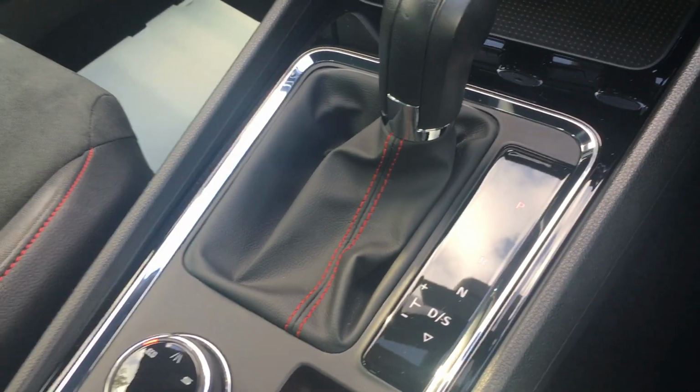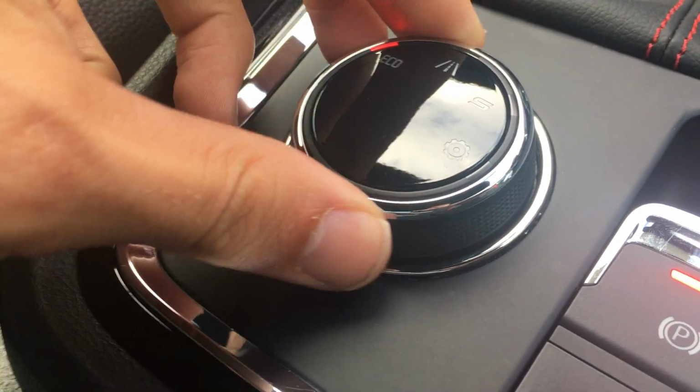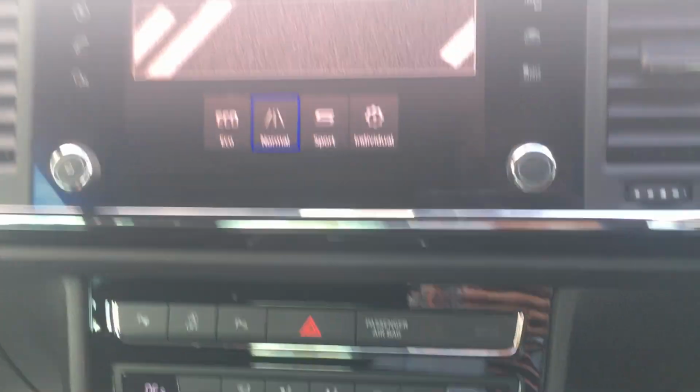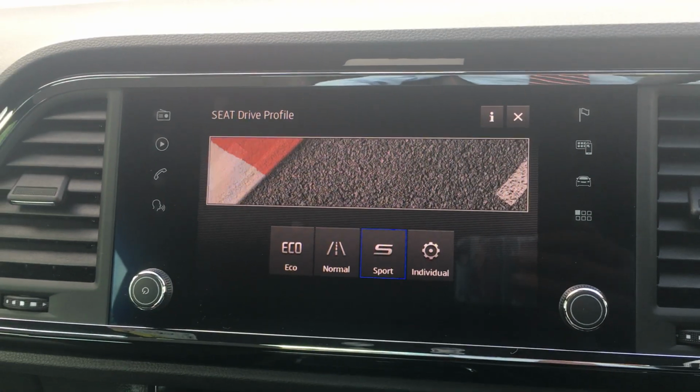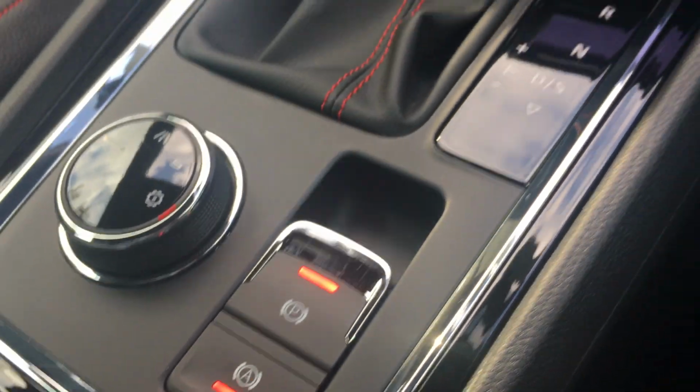This car is a DSG Auto. You have a dial for all your driving modes, which do pop up on your infotainment system as you scroll through. And you do get the electric parking brake with it as well.